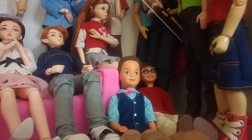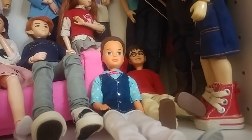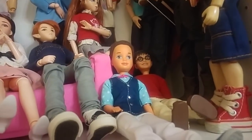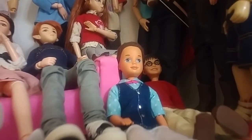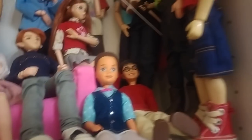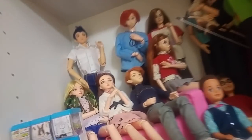This is my first actual doll, Todd, which I bought for about 20 cents at a flea market, and I guess he's just been with me for a very long time. And yeah, nothing more to say about that.